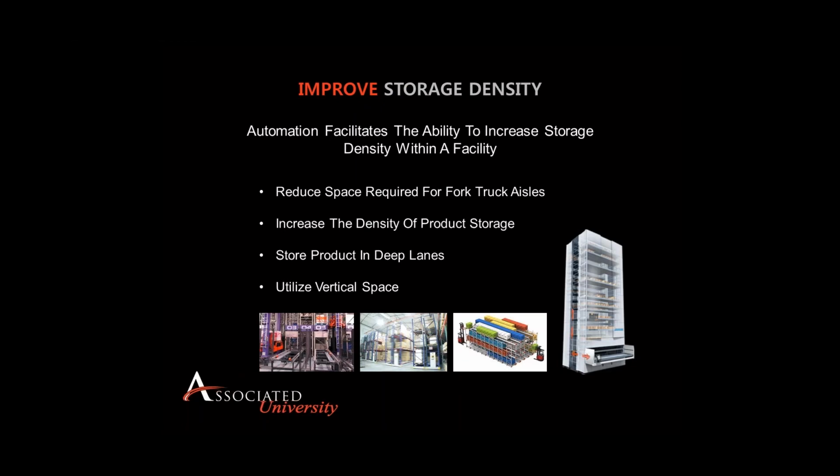Another aspect that automation helps is improved storage density. A couple ways it does that is it can reduce the space required for the fork truck aisles. Instead of a 12-foot aisle, now you can perhaps have a 5-foot aisle or a 6-foot aisle when you put in automation. Also increasing the storage density of the product. The picture I show below there is showing a mobile aisle. So you can have the actual storage aisles that move and collapse to improve your storage density.